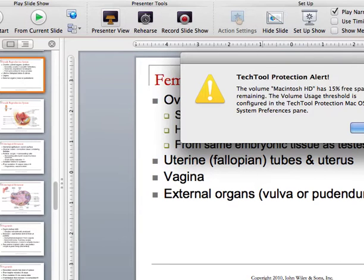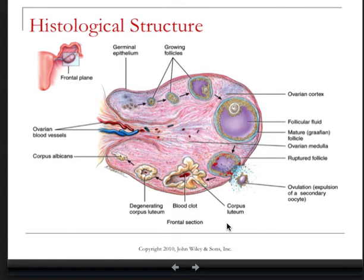Okay, the corpus luteum again is going to be a temporary endocrine organ for the duration of the pregnancy, and then after it's no longer needed, after the pregnancy terminates, the corpus luteum will degenerate into the corpus albicans, which is essentially ovarian scar tissue. And so every month this happens between menarche and menopause. And as the female ages, the number of active follicles decreases. And in addition to that, the amount of hormone that the ovary is capable of producing declines as well.